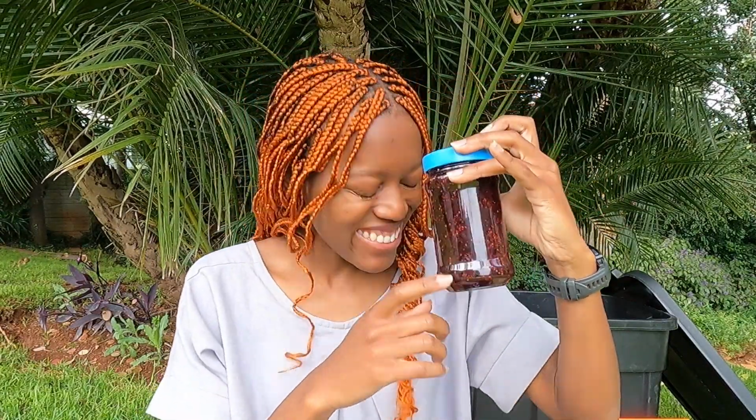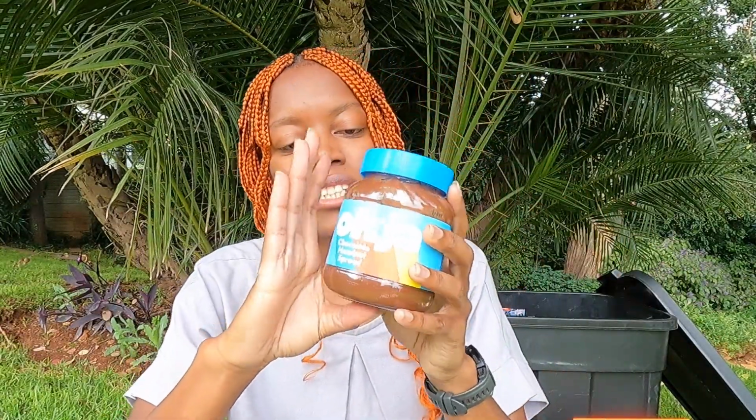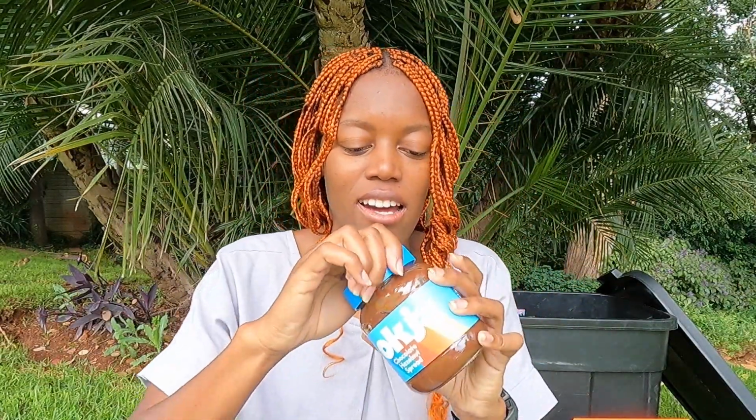Jam. This is mulberry and apple jam that I made. It's mulberries from my garden. I have some honey from the bees. I have some choc spread. This stuff is absolutely delicious.